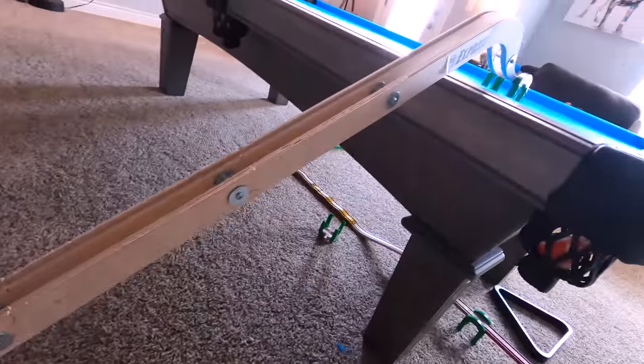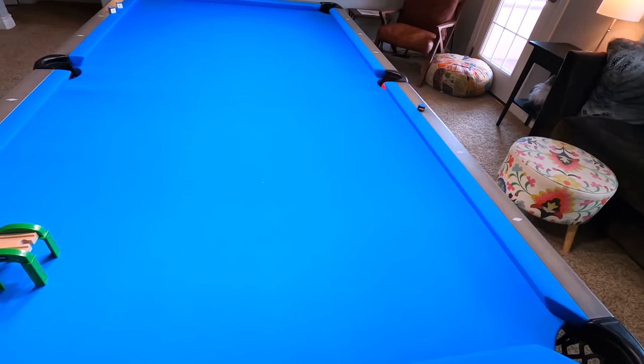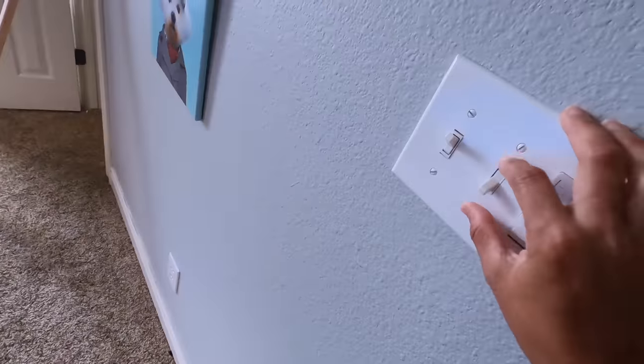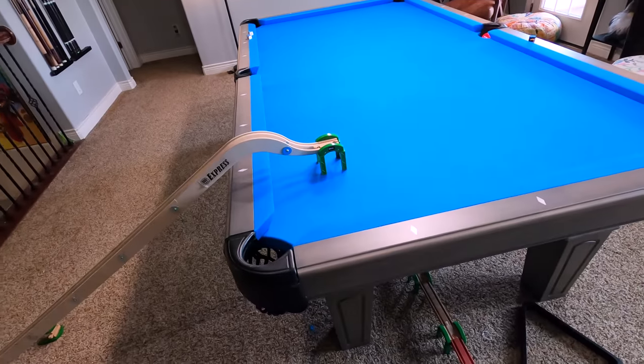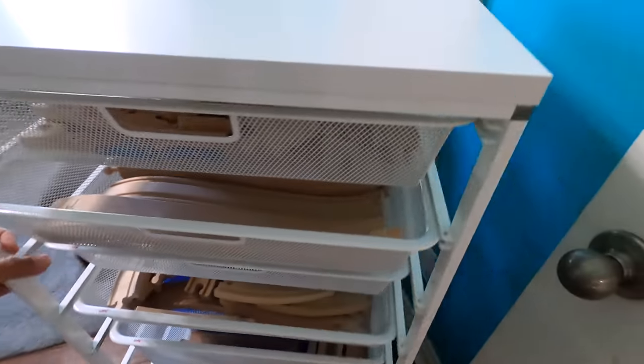Man, it's been so long. We've been waiting for this pool table to come because we forgot how much we absolutely love making tracks on here. And I forgot to turn the lights on, but to be honest, we don't really need them on because these lights are stellar. Look at you, sweet pea. Okay, let me go get Mr. Rolly. We can still drag Mr. Rolly out. Which I think is very helpful.